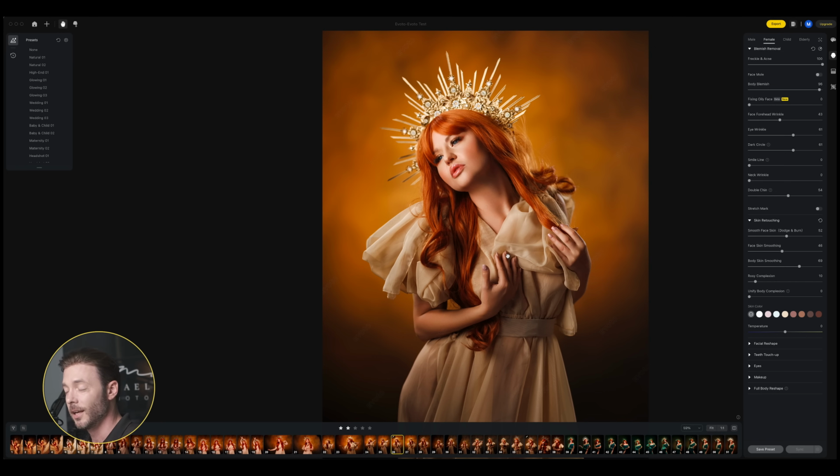Unify body complexion. I've been to many, many image competitions over the years, and one of the things that many photographers get dinged for by the judges is where the color of the skin on the body doesn't match the skin on the face. And that makes sense, right? Clients will wear makeup, or maybe the light is not hitting them as much on the body as it does on the face, and that changes the color of the skin. This, for the most part, will actually alleviate that, right? So you can see here, as I slide this up, it will actually make the skin on the body match the color of the skin on the face.